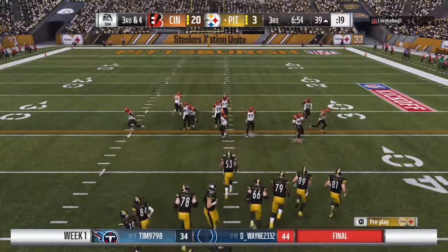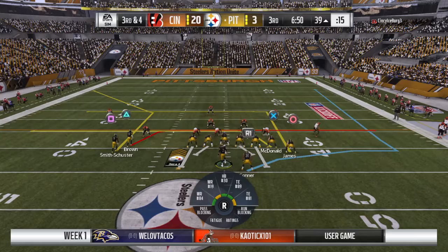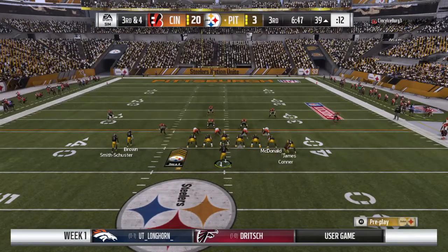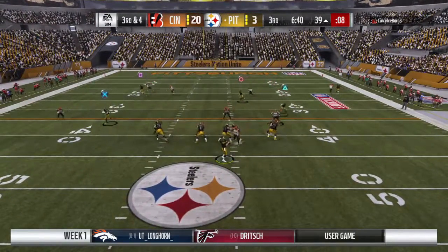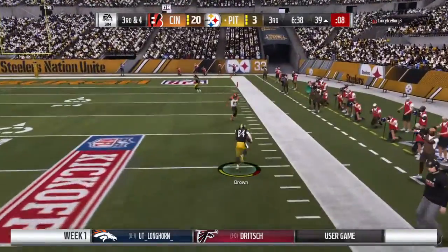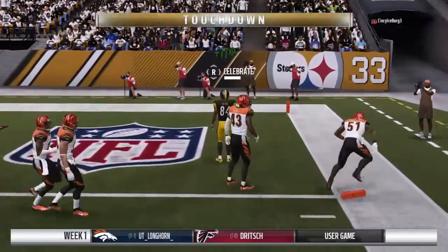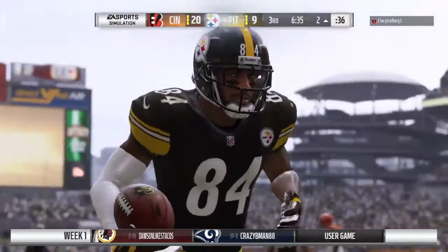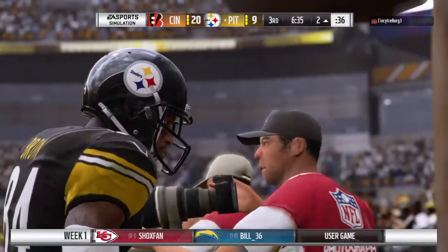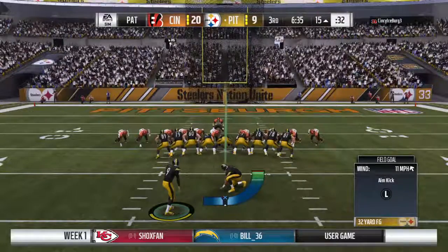This offense in desperate need of a conversion as they come up on 3rd down. Hurry up, here we go. Blue 90. From the gun on 3rd down, it's Rudolph. He gets it to Brown, complete. And into the end zone. Touchdown, Pittsburgh. Antonio Brown, 39 yards. And the Steelers are able to close the gap just a bit.